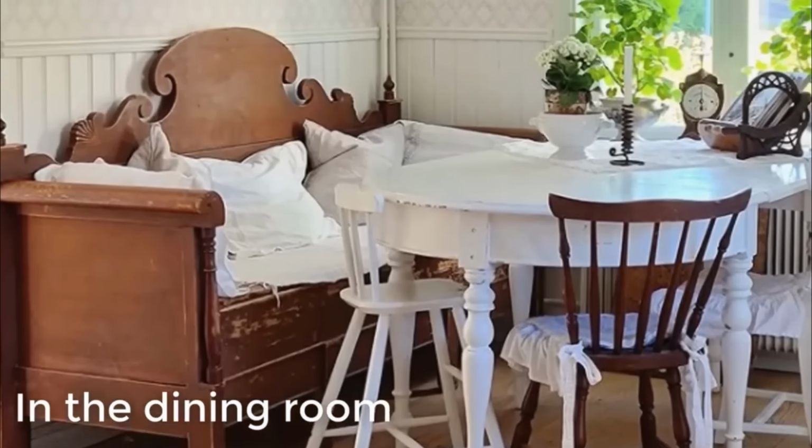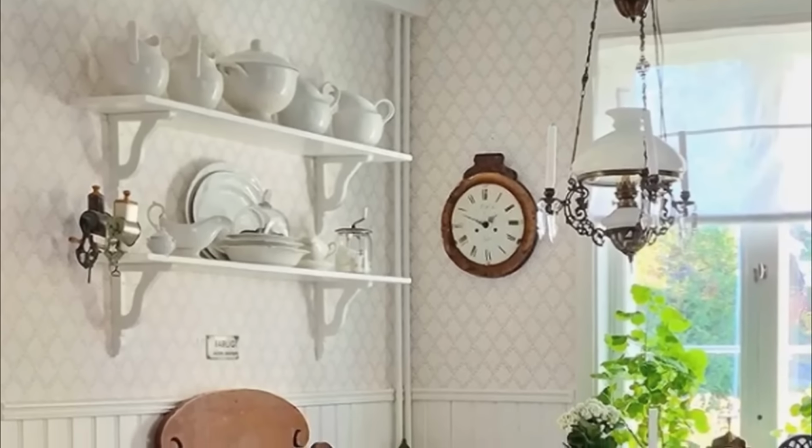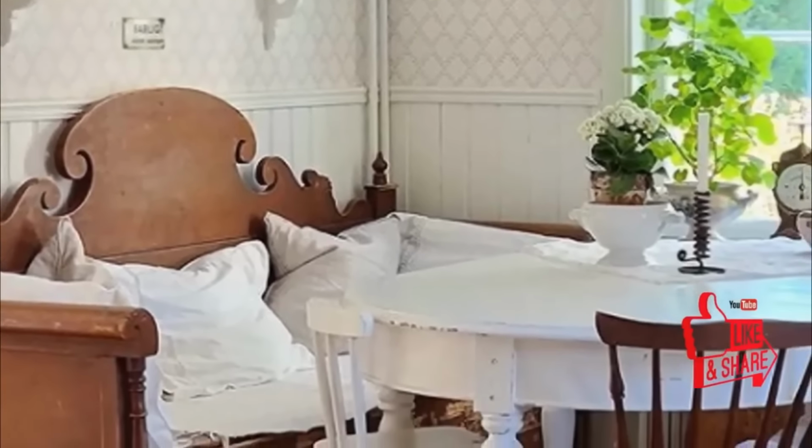In the dining room, the wooden furniture stands out against the white background of the space to take on the character of the rustic style. Is daring to have different chairs in a dining room your style?